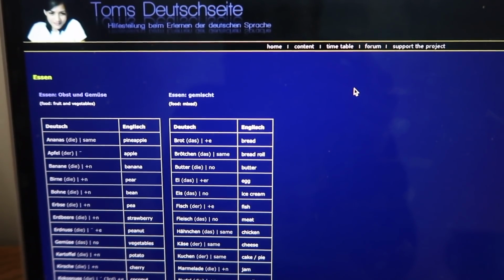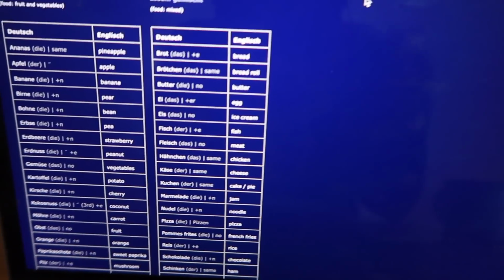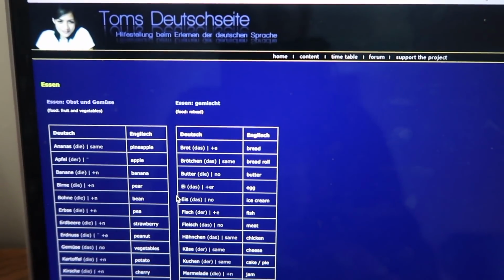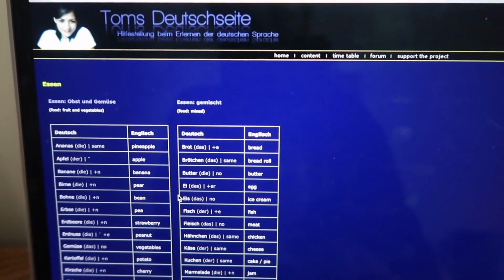And it's also hot, so heiß. Das heißen Zitronenwasser. Oh, it's not heißen, it's das heiße Zitronenwasser. If you're wondering where I got this vocab from, I was just using this website here, and it just had a list of foods. It also had some measurements. It also has some exercises on this website. What's it called? Where is it? Tom's Deutschseite. Just found it randomly.